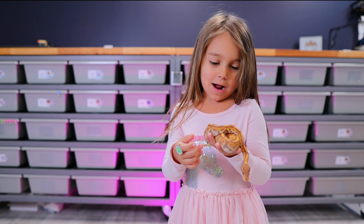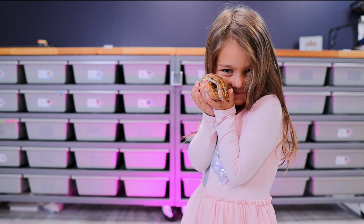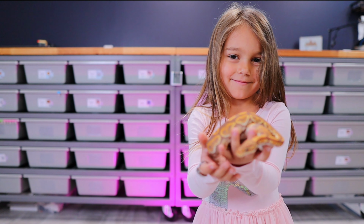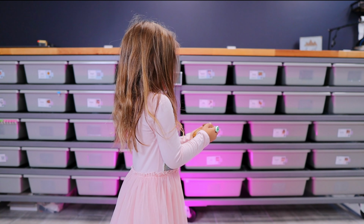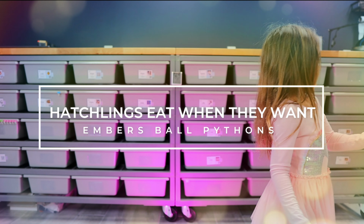Okay. Number two, hatchlings will eat what they want when they want. I know some of you know exactly what I'm talking about when it comes to getting your hatchlings on food. But here we feed frozen thawed in our collection. So we said, why not try frozen thawed, see how it goes.